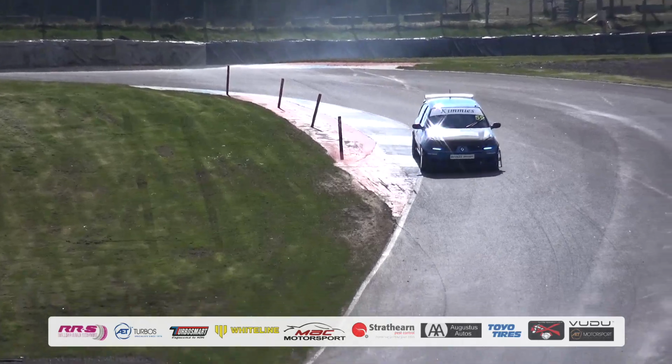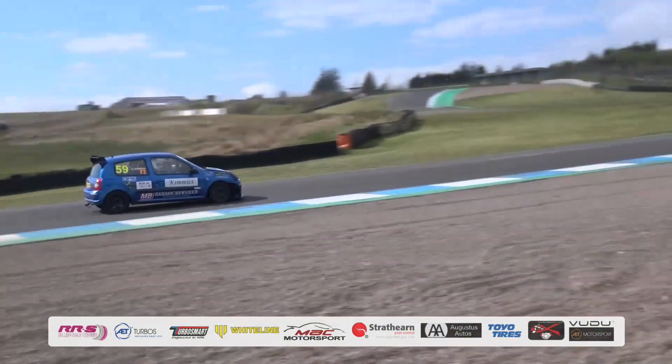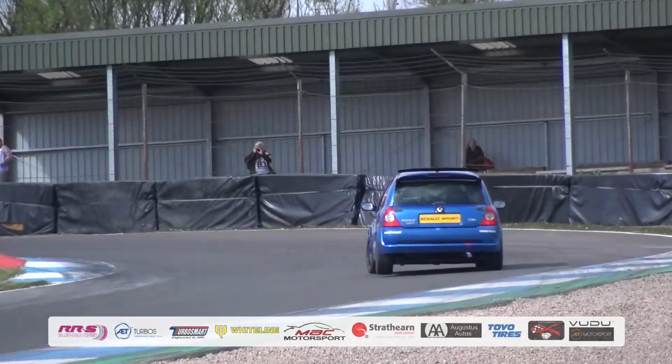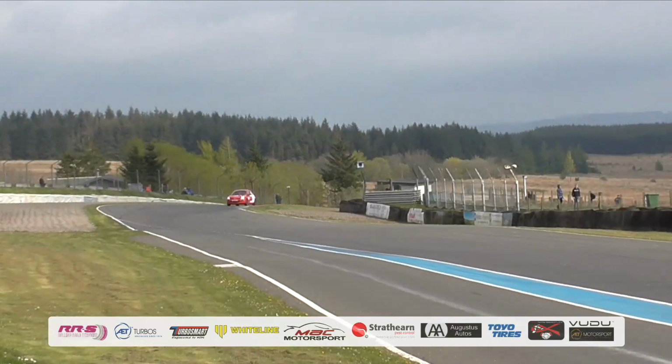4th place, 59, Simon McWilliam, Renault Clio 172 Cup. Big lock up into the chicane for Simon, and he wasn't happy at the end of his run, only managing a 103.813 with that big lock up there, costing himself just that little bit of time.